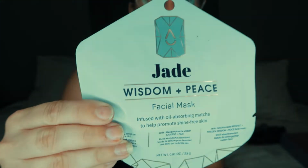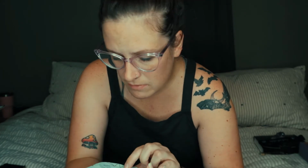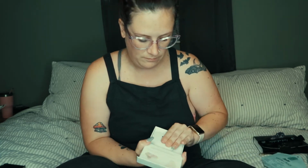And the last thing is this Jade Wisdom and Peace facial mask, infused with oil-absorbing matcha to help promote shine-free skin. Which, I don't really have a problem with oily skin. But I do have my daughter. She's 15, and she is going through changes with her body and face that she does have more oily skin. More oily than I, so I'll probably end up giving that to her, and she does really like face masks, so I'm gonna put that back there.